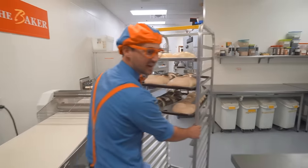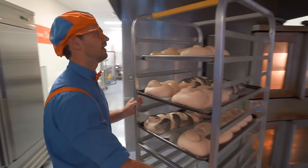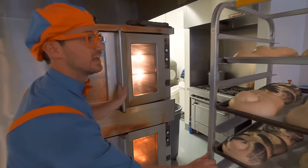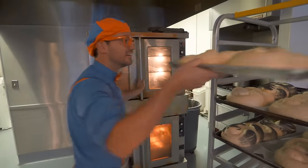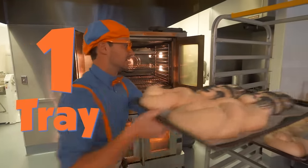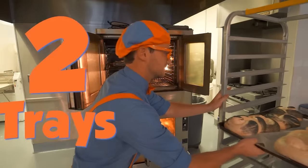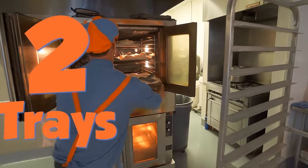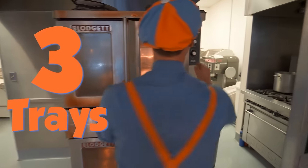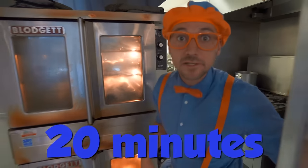Okay. All right, let's bring them to the oven. Okay, here we go. Alrighty. Okay, let's open up the oven, then we'll put them in. Ready? One tray. Two trays. Three trays. Okay, now we need to wait. 20 minutes. Now we just wait.